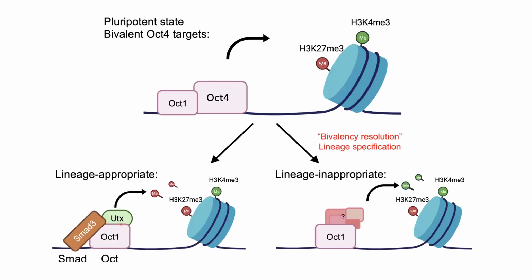So now we can add SMAD3 to that diagram and basically have a model in which, when you have lineage specifiers for mesoderm at the specific subset of genes that are necessary to be induced, there's a cooperation with OCT1 that leads to the recruitment of Ultrathorax, the removal, among other things, of this inhibitory mark, allowing these equally poised genes that are specific to the mesoderm lineage to get induced during that developmental pathway. So what was left here, which I'll go over relatively quickly, was what's leading this repression.